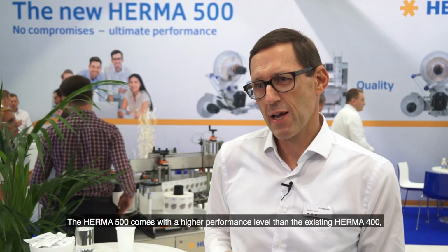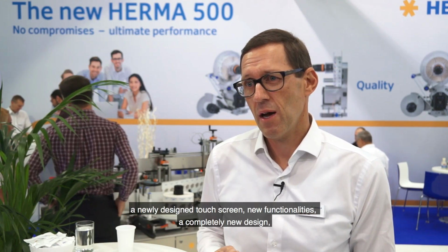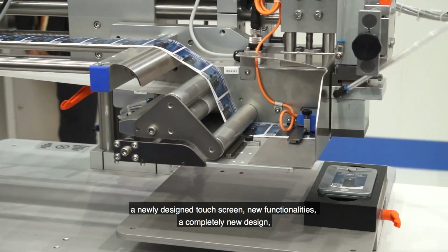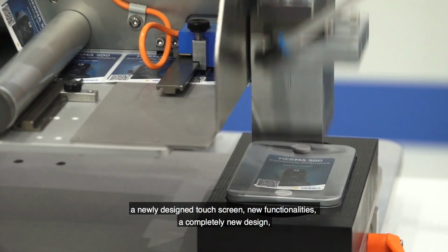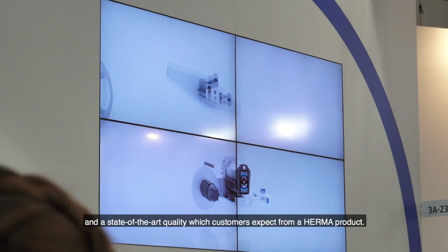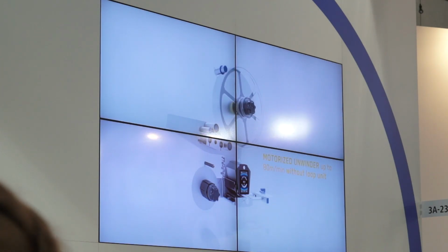The HERMA 500 comes with a higher performance level than the existing HERMA 400. 25% more speed in combination with the mechanical winders, a newly designed touchscreen, new functionalities, a completely new design, and a state-of-the-art quality which customers expect from a HERMA product.